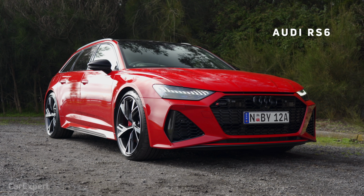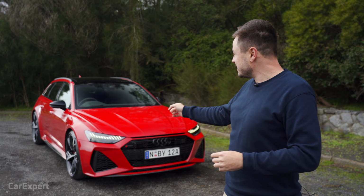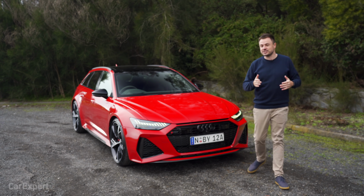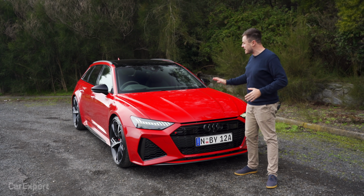This is the all-new Audi RS6, and I'm shaking at the thought of driving this because I think it looks absolutely stunning, especially here in red, and I just want to make sure that it lives up to the previous generation because with all these emission laws and all the other crap that's going on at the moment, I hope they haven't dulled this down.